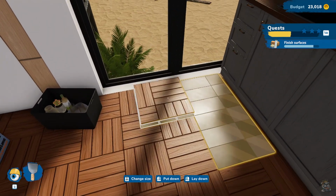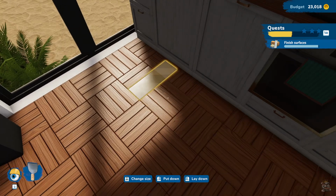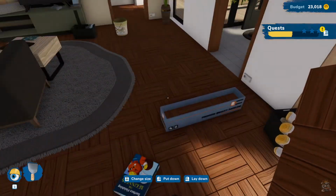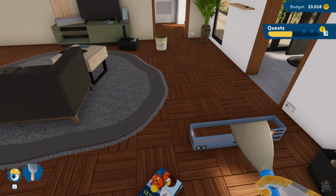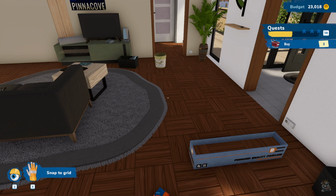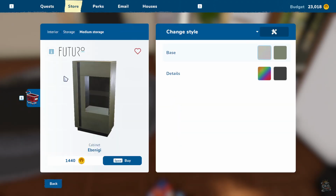All right. So we got that done. Surface finish. Okay. So we need to buy a fridge. Woohoo! All right. So that's a cabinet. I thought it was a fridge. It looks like a fridge. All right. Where do they want the cabinet?